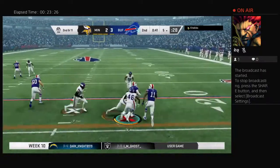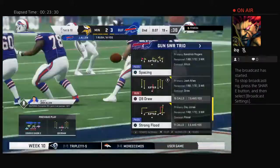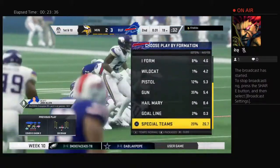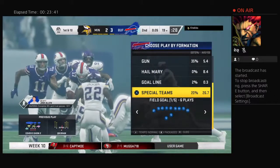Stepping up, he'll try and run. And he takes this just about a yard shy of the 20. 14 yards, and the Bills will get a new set of downs. And that was a nice, strong run by the guy they call the field general. First and 10 at the 19-yard line.